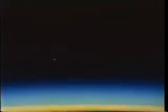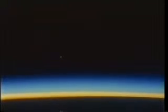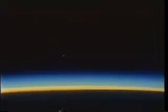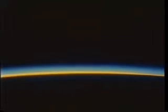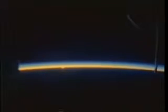The advantage we had being in the orbiter was that we could set the cameras up on one rev and an hour and a half later actually take the scene. It happened very quickly, but we were able to capture it on 16 millimeter film.